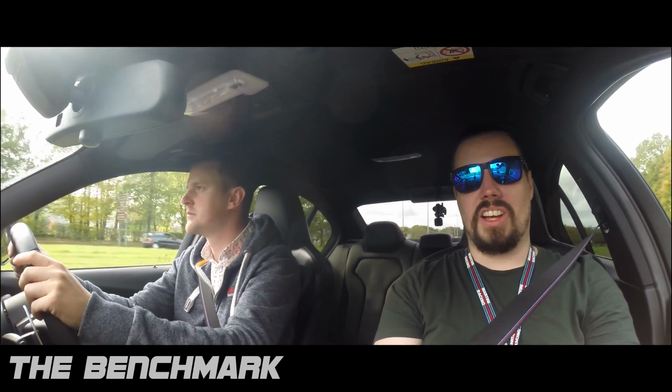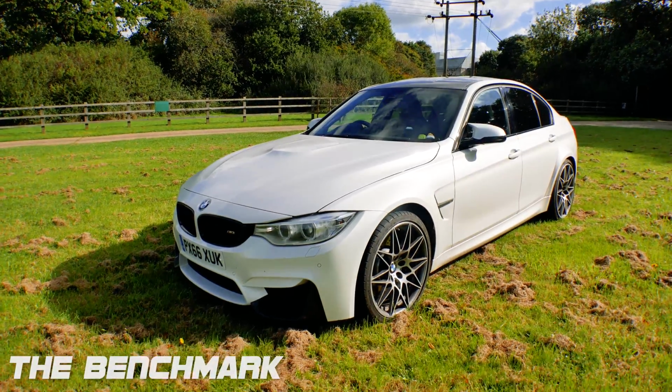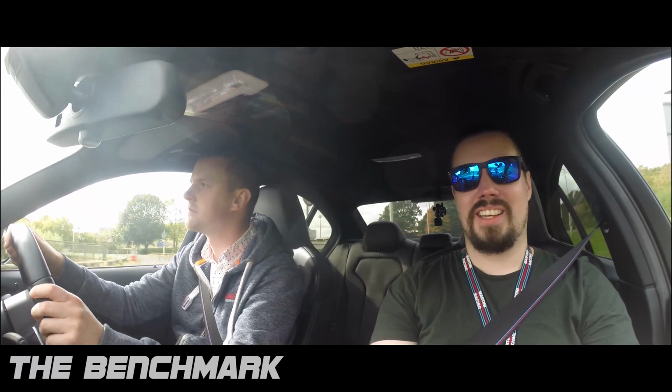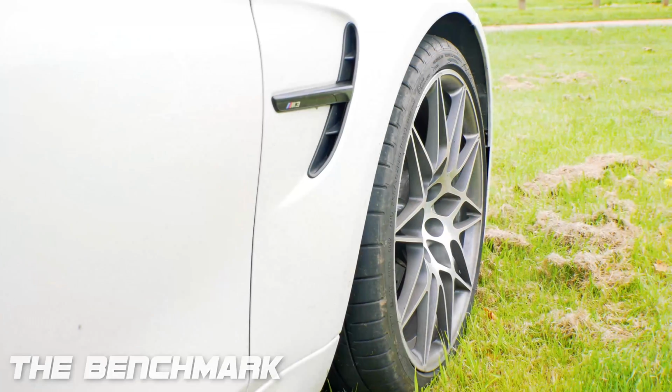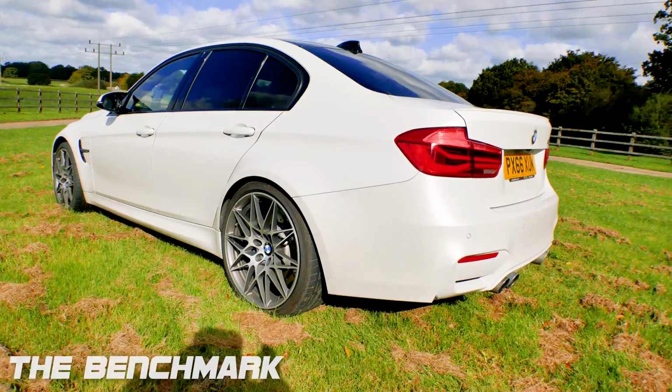You find me inside Phil's gorgeous F80 M3, and oh boy, what a stunner. He's got the perfect spec, white. He's got the 666 wheels that come with the competition pack, which are glorious.